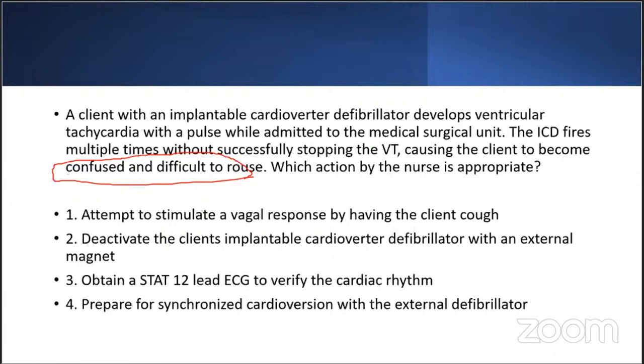Okay, so again, this client is confused and it's difficult to round. This client is unstable. Again, how do we manage ventricular tachycardias? One, you want to confirm, does this guy have a pulse or does he not have a pulse? Again, we said if he doesn't have a pulse, it's a medical emergency. We need to carry out immediate defibrillation, ventricular tachycardia without a pulse.